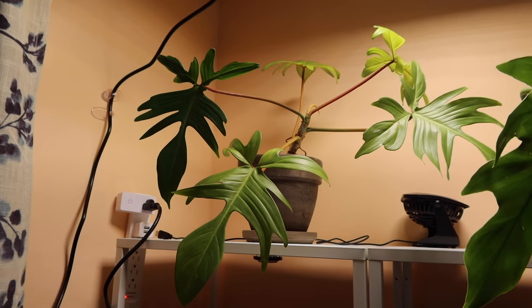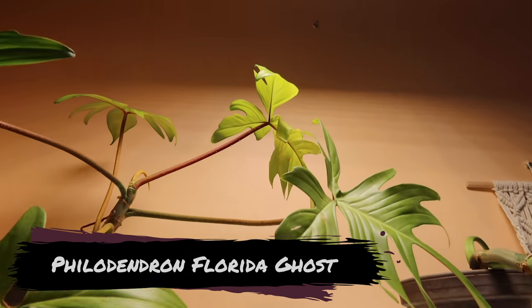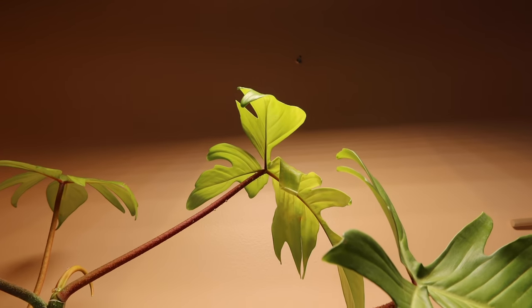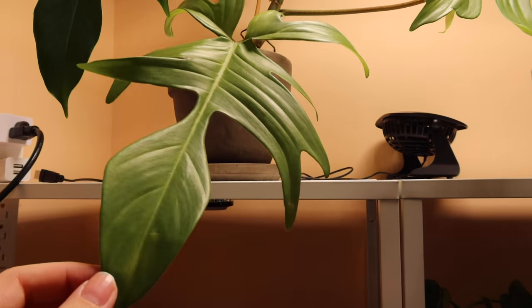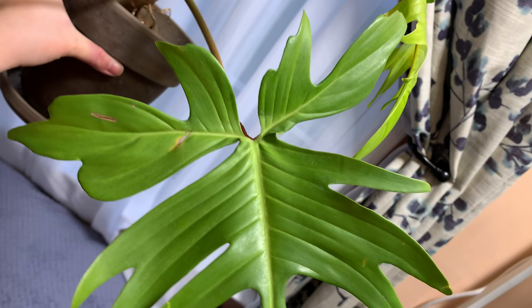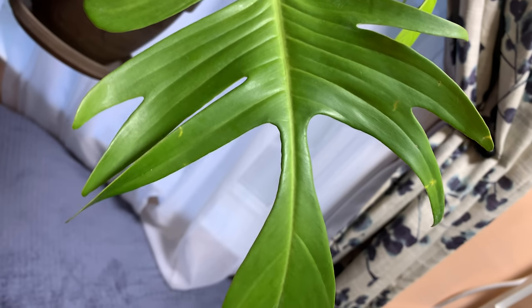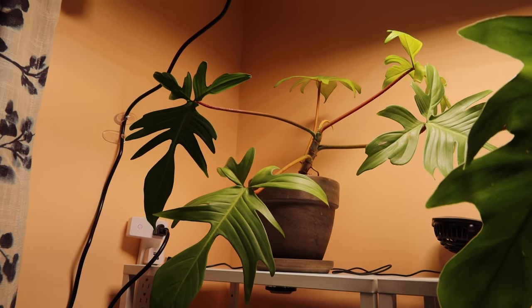So up here we have one of my Philodendron Florida ghosts, and his new leaf is definitely basking in the light over there. Absolutely love this plant. And I love how dark the leaves do eventually get. So cute. And I love how he's just like spreading out. He definitely is liking his location.